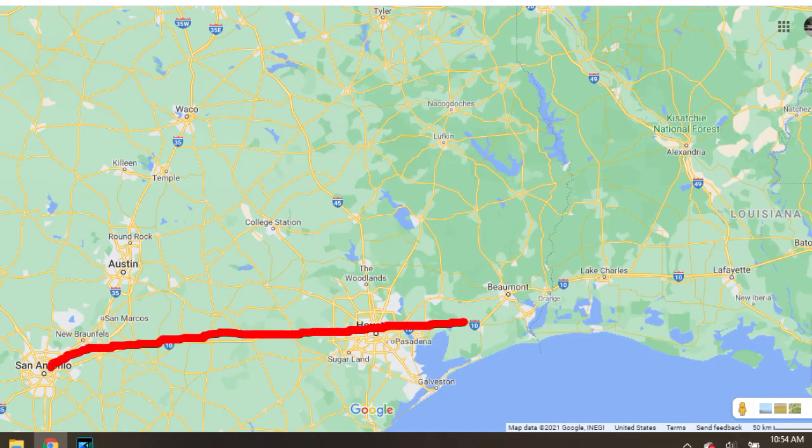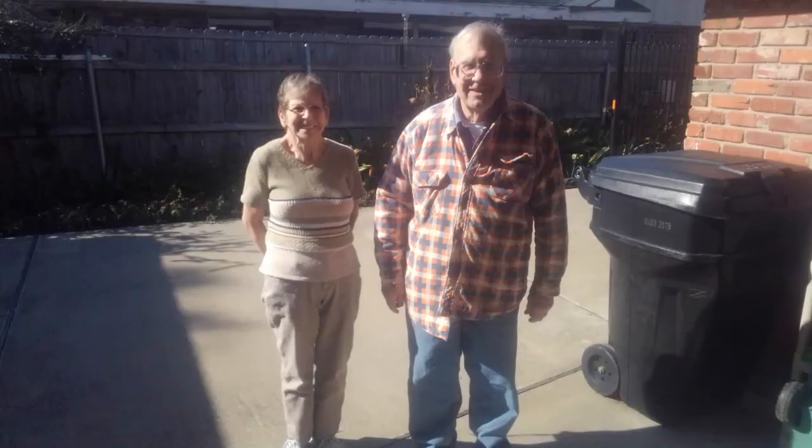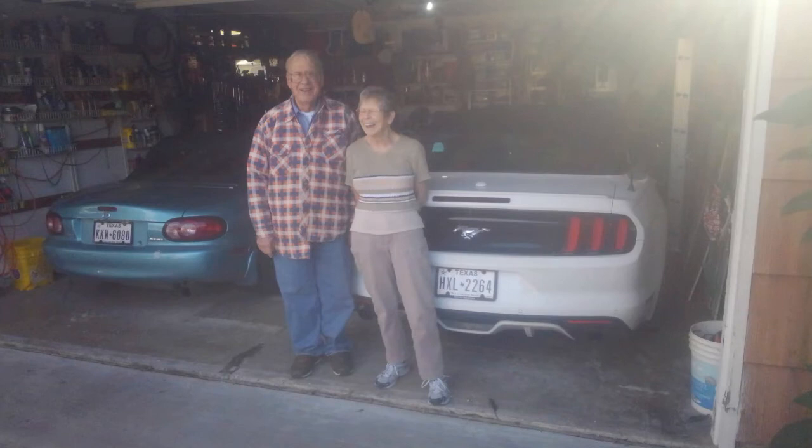This morning we headed east on Interstate 10 with the destination of Holly Beach, Louisiana. But first a stop in Houston at good friends Dave and Marie, who prepared a great lunch for us. They have been inside all year because of the pandemic, and we're grateful to see friends.